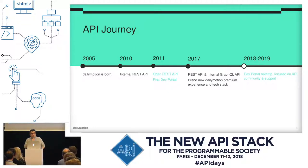In order to be where we are today, we've had quite an interesting API journey. Dailymotion was born in 2005, and we didn't have any API at the time. But we built an internal REST API in 2010 to start powering our native apps. Just one year later, we made the decision to share our API with the world. This was also the first iteration of our dev portal, which was at the time quite a simple documentation page.